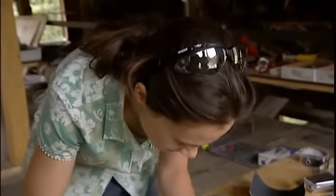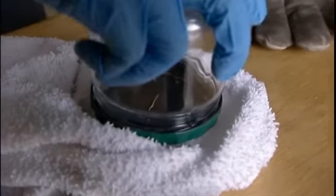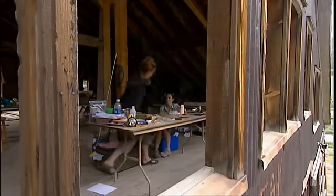Hermione's found an old aircraft dial with a needle that was coated in small amounts of radioactive paint to make it glow in the dark. This will be perfect for testing her cloud chamber.